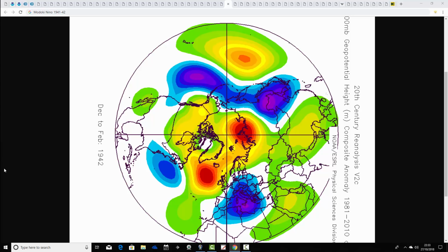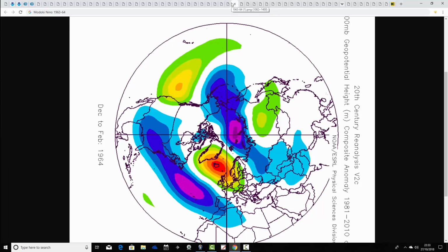We've got 39, 40 for the normal El Ninos. It was quite a weak El Nino, that one. Then for the Modoki El Ninos, we've got 40-41 and 41-42. So that's the hat trick. That's the trilogy of very cold winters in the early 1940s. This one has the blocking signal more to the northwest of the country, with the below average heights to the east. But nevertheless, it's still a very cold winter. And again, three very cold Januarys: 1940, 1941, 1942.